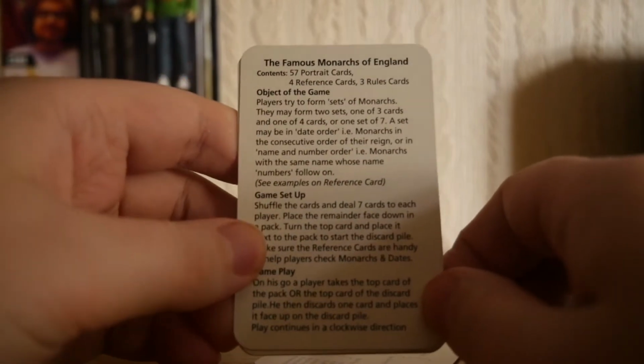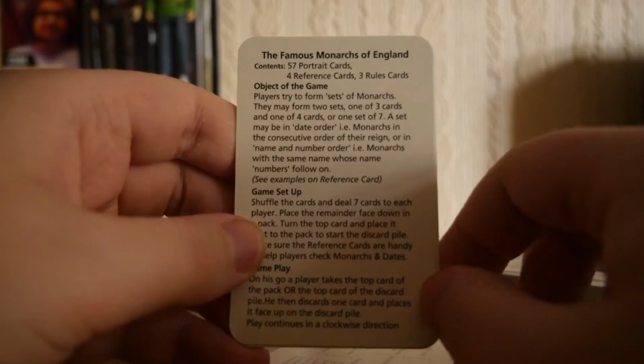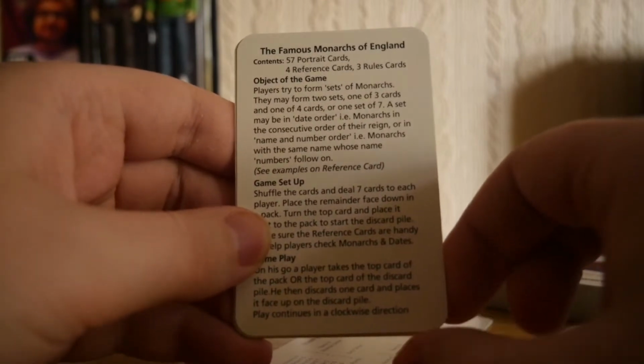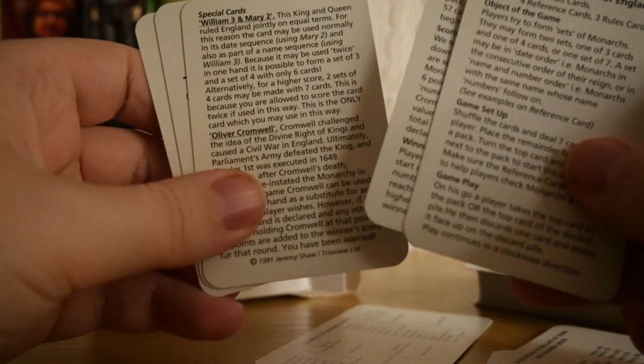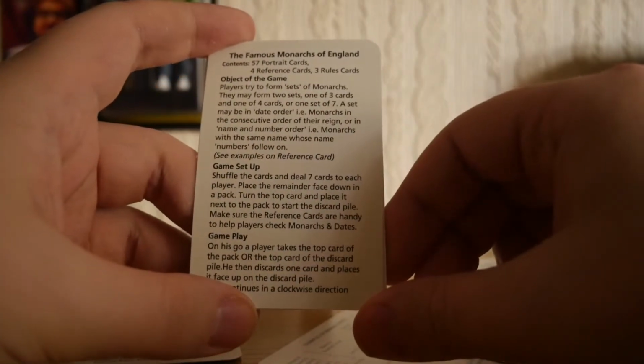I never actually learned to play this game properly. Me and my brother, we used to just play it like poker. See, upon somewhat perusing this, I've realised that basically it is poker, really. Players must form sets of monarchs.